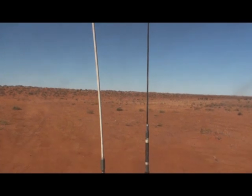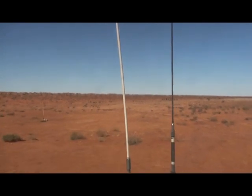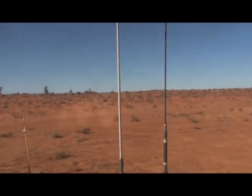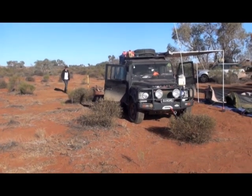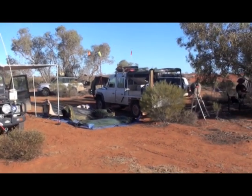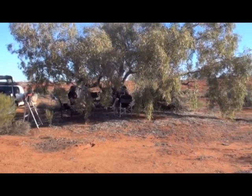So here we are, just pulling into Camp 6. We're about an hour and 15 minutes from Camp 5. The marker for Camp 6. This is our camp between Madigan's Camp 6 and 7. Great little interdunal valley with loads of gum trees and shade.